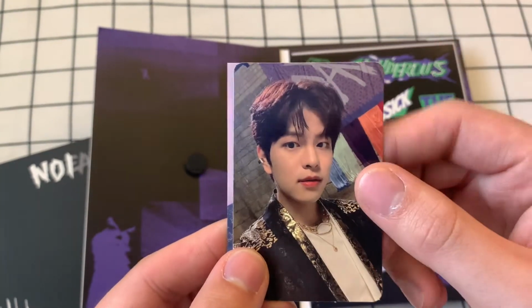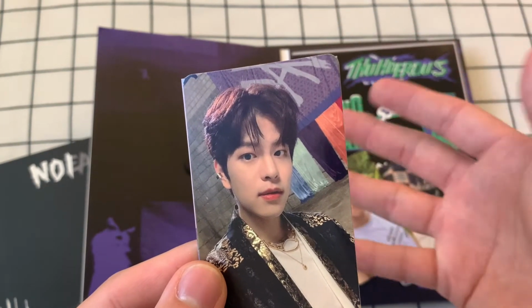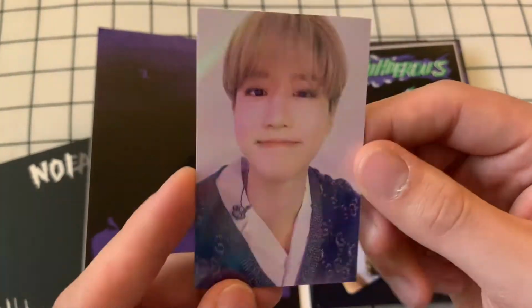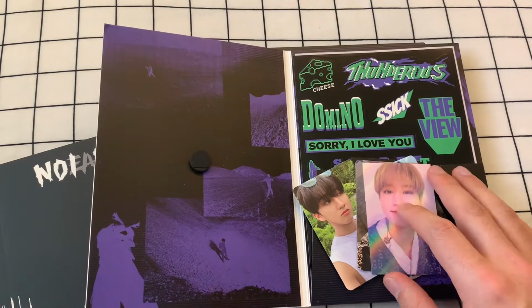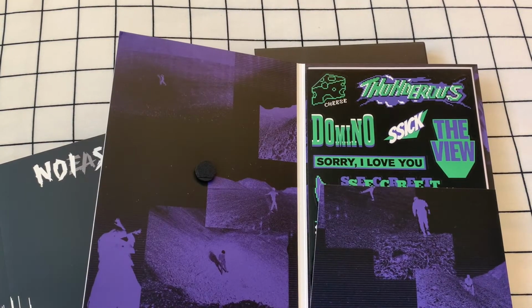But then I ordered from a different shop that had an extra US photo card, and I got Hyunjin! Look! Oh, it's the holographic photo card. So this was enough to make up for the damage that was done. No offense to those guys, but Hyunjin is my bias of Stray Kids. So I'm going to put that in there, and set these off to the side.